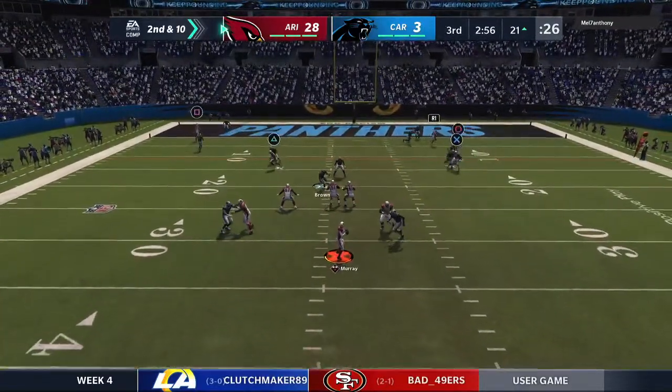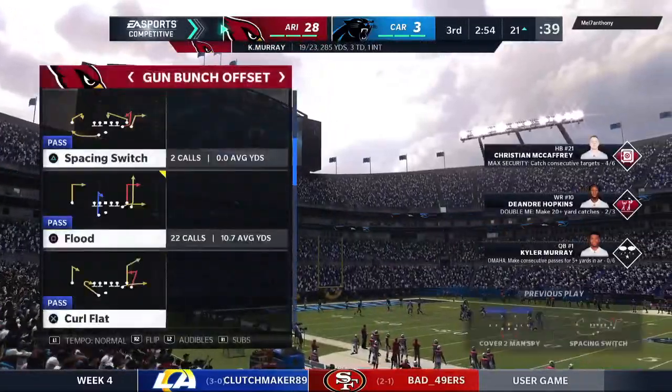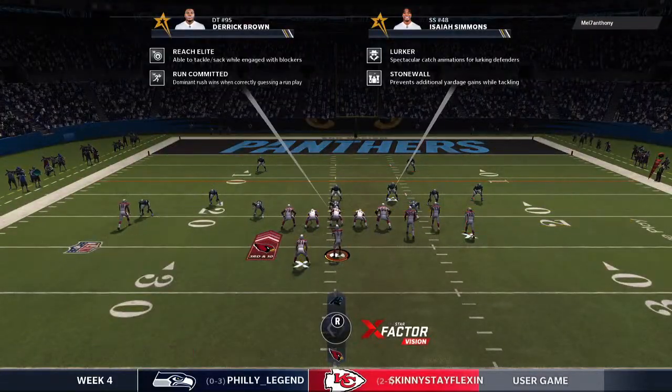Murray again, 2nd and 10. And his throw is incomplete. The Pro Bowler DeAndre Hopkins, the intended receiver. And that'll make it 3rd down. He was covered by Dante Jackson.